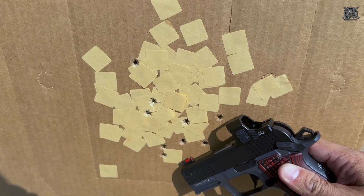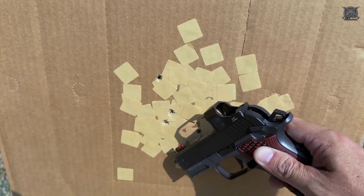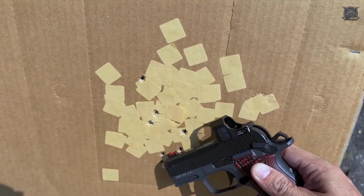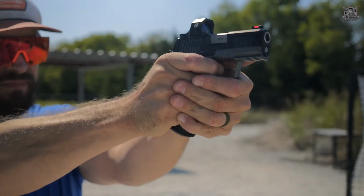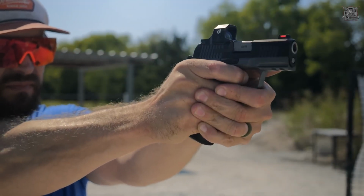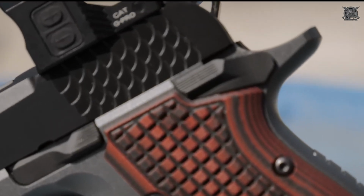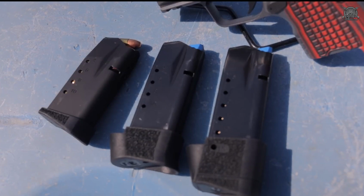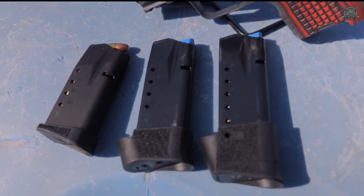The aluminum frame keeps the weight at 20.8 ounces unloaded, so it still hides under normal clothes without straining your waist. Unlike most polymer microguns, the CDS9 channels John Browning's single-action design, giving it a crisp trigger break that fans of 1911s adore. 3 magazine sizes, 10, 13, or 15 rounds, grant flexibility in how you carry or shoot.